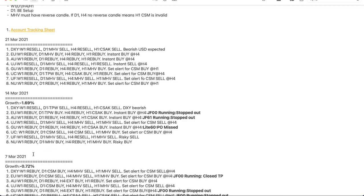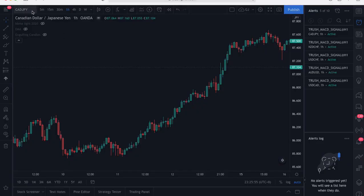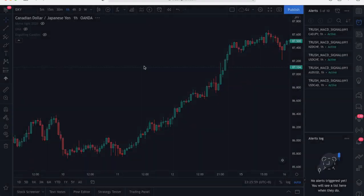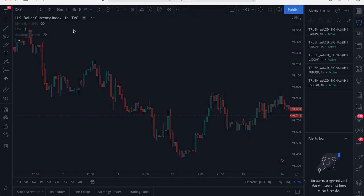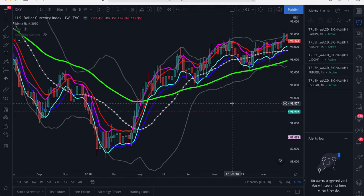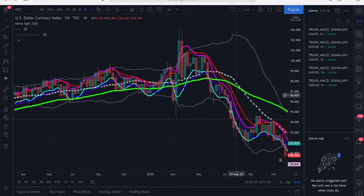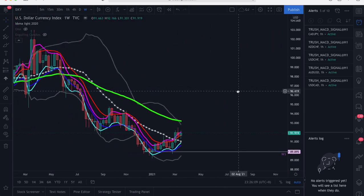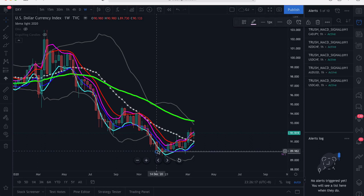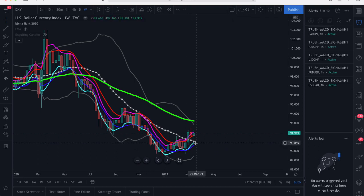Okay, let's look at this week's trade setup. We will start with looking at DXY, the USD currency index. From the weekly time frame, we turn on our BBMA indicator. We can see in the weekly time frame, price is at the MA 5/10 high of the BBMA, so this will be a re-entry sell setup for us.